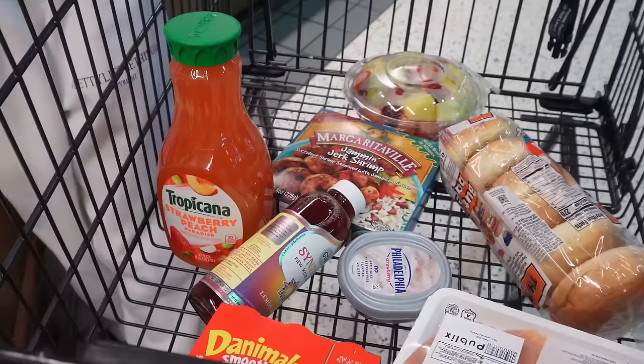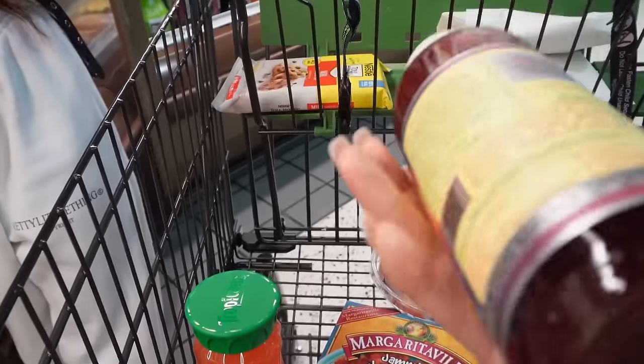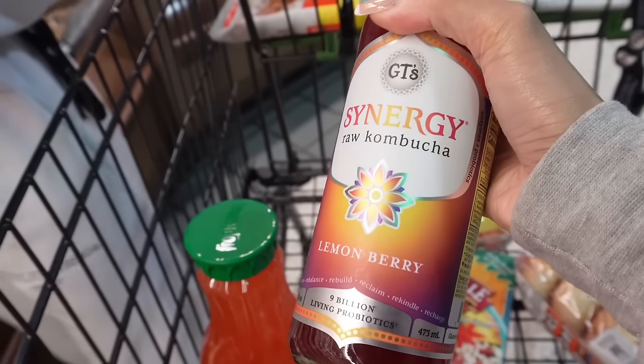Okay, y'all, so this is what we have so far. We have bagels, cream cheese. Y'all, we trying a different brand of kombucha. I tried that brand. It's really good. It's better, more juicier. Living probiotics. I was so confused about that. Me too. What do you mean living?